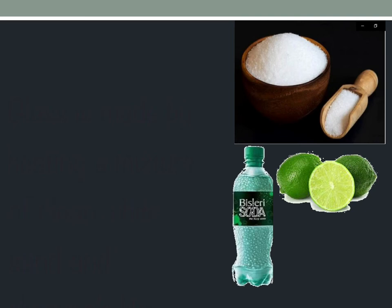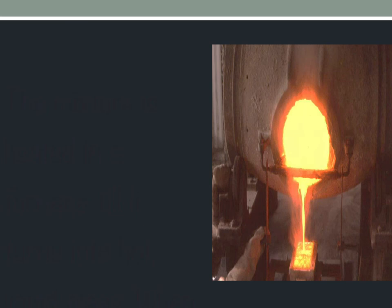Children, let's see what material is used to make this glass. Glass is made by heating a mixture of clean white sand and chemicals like soda and lime. The mixture is heated in a furnace till it turns into a hot liquid glass. When it cools down, it becomes stiff and hard.